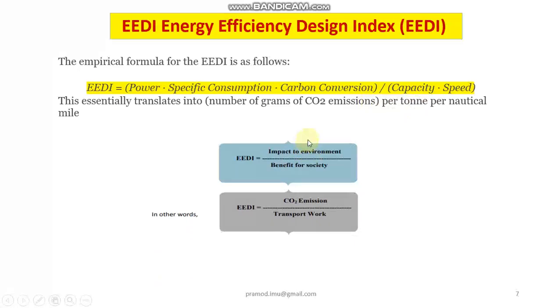So in very simple terms, your EEDI is a measure of the impact to the environment your ship is having, divided by the benefit for society you are gaining because of this impact. So in simple words, it is the CO2 emission per effective work. The work is that you are transporting cargo, which is the benefit to society. So how much pollution you are creating to do your work. Now comes this idea: if you have less pollution in doing the same work, you have a lesser EEDI. For this reason, if you compare two ships, the one with less EEDI will be better.